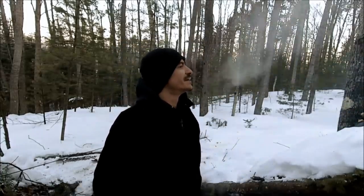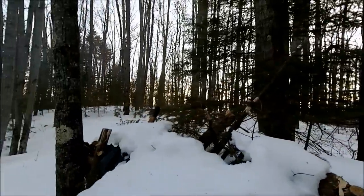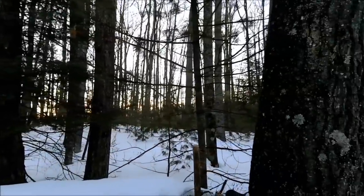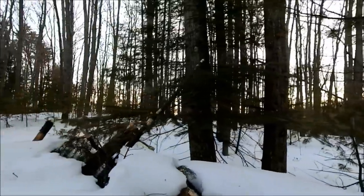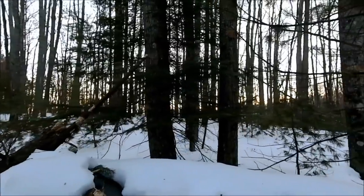Sun's coming up over here. It's absolutely gorgeous. Might not be able to pick that up on camera, but it's a yellowish pink. It's just beautiful. Before it got light, it was looking awesome. It was like a bluish orange.